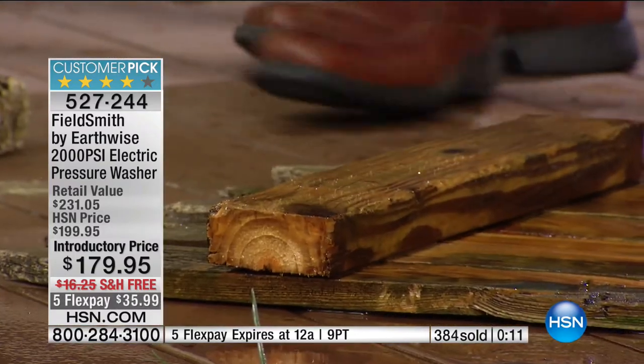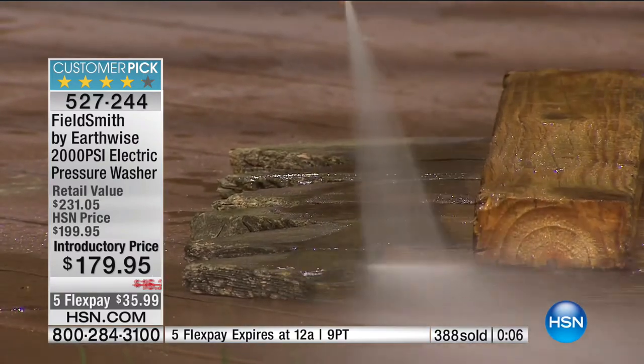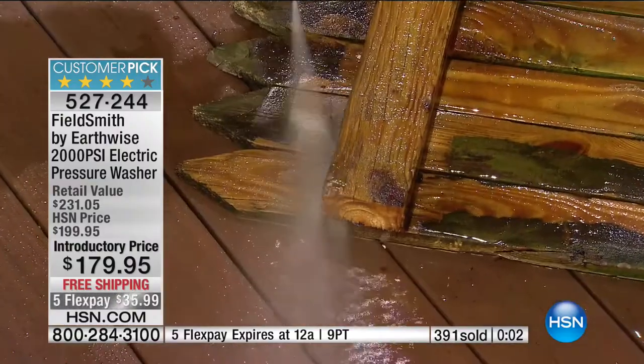Can you do that end right there, Pete? This side? No, on the bottom. Right there. I want the camera to see that. It is incredible. Blow you away. I mean, look at that. There we go. Look at that.